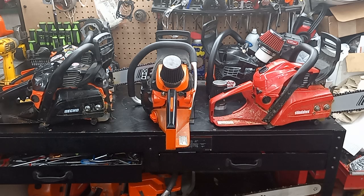You know, the 501s jumped up in price. Everything's jumped up in price. The 2511s jumped up. The 7310, when they first came out, you could get them for about $750. That was a sweet deal. They're over $1,000 to buy now. I don't think that's as good a deal. I think Echo's shooting themselves in the foot.